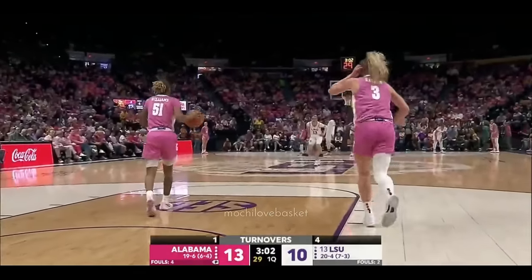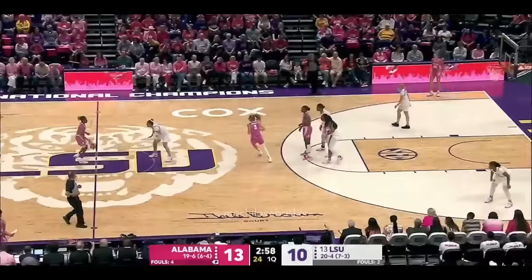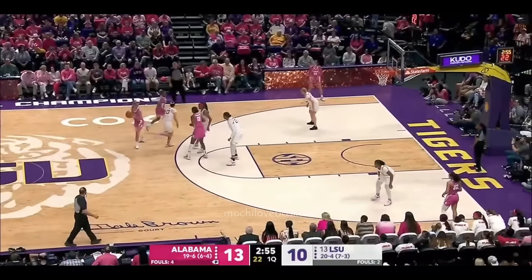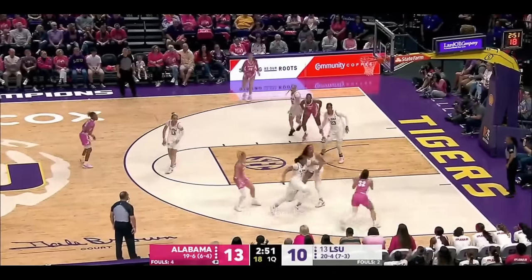And Kim Mulkey, when they played Vanderbilt, she knew that Vanderbilt was going to be a team that changed up their defenses. And she said, just run your stuff. It doesn't matter man or zone. And that's what LSU's got to do today against Alabama.